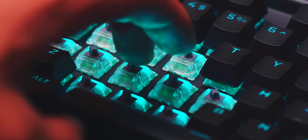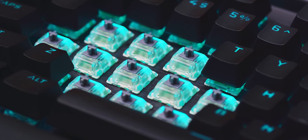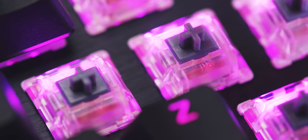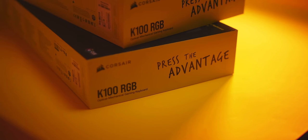And below the keycaps are new optical mechanical switches from Corsair called the OPTX. They actuate at 1 millimeter. Total travel distance is 3.2 millimeters with 45 gram actuation force and a really impressive 150 million keystroke lifespan, making this the fastest gaming keyboard on the market currently because of the 4,000 hertz polling rate and also probably the longest lasting too.